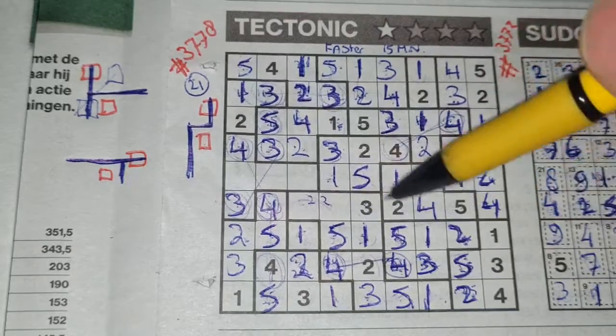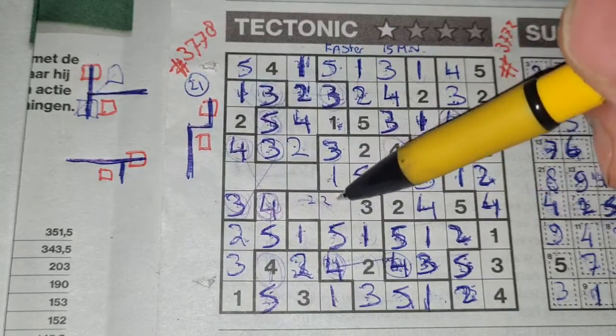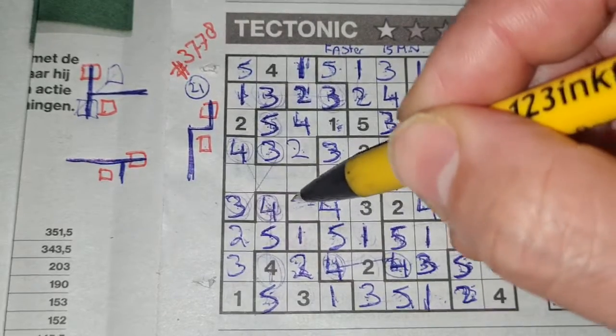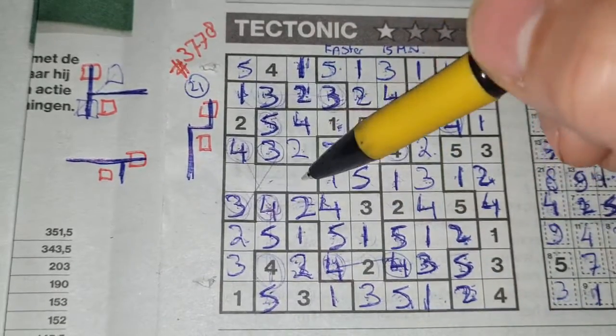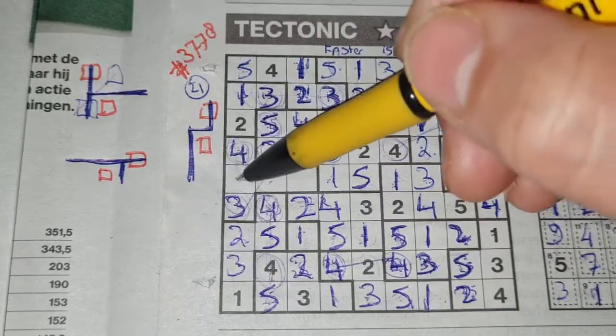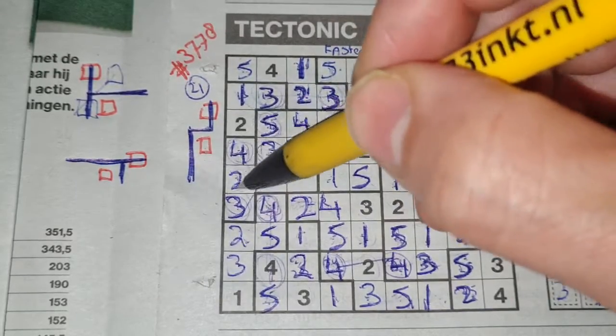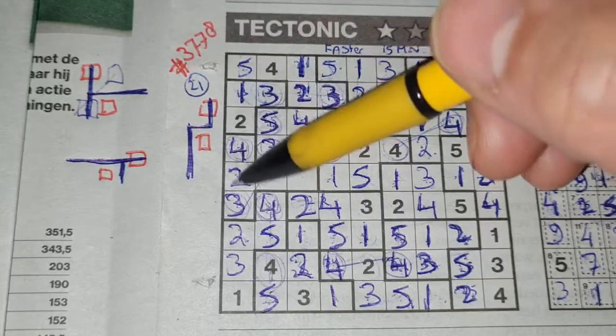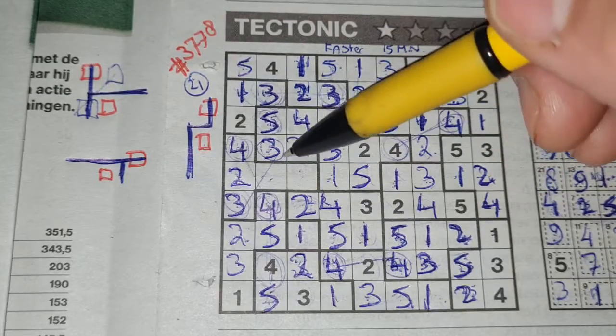2 numbers left in this area for numbers 2 and 4. We have a 4 there, no 4 there. 4 should be here, and the 2 goes there. These 2 boxes can be a 2, so 1 box left for the 2 in this T-shaped area should be there.